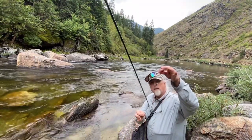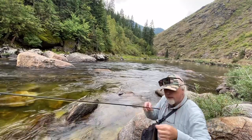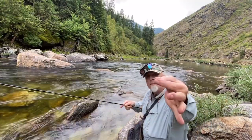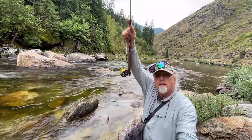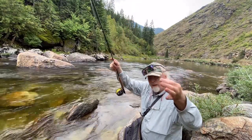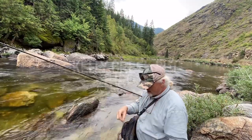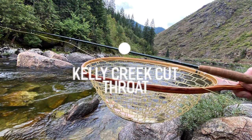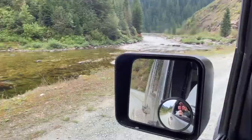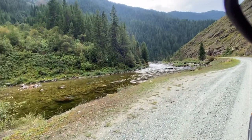That's a grasshopper. And this is a little 18 prince nymph. That's what they're biting right there. This one floats like a bobber, and then they hit this one. And sometimes they hit the big boy. It looks like a Big Mac. You never know. This is Kelly Creek.